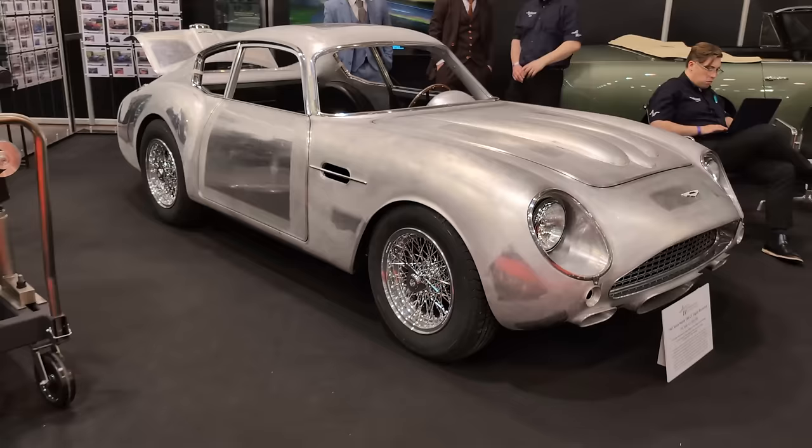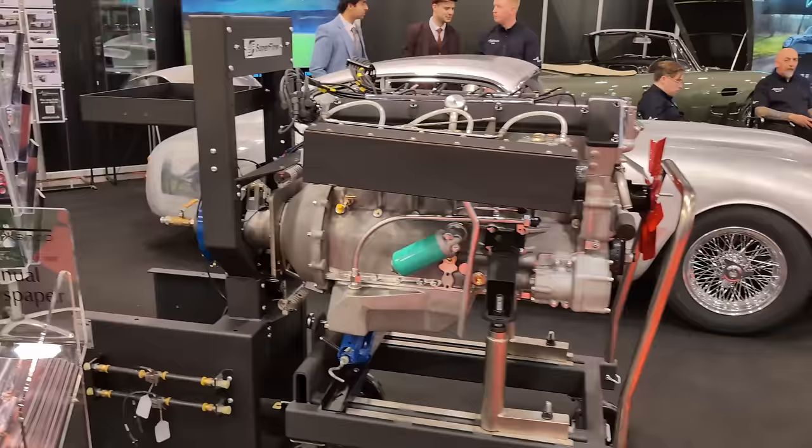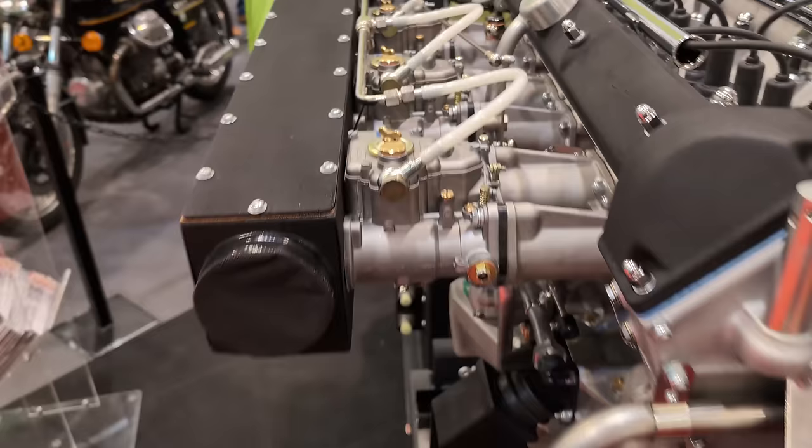Oh, got the engine here on the stand. That is a beautiful stand. I definitely want to copy this design for an E-Type stand. It's super flow and it's on a cart with wheels. This is the way to do it, everybody. You've got the mount there. The triple Webers with the airbox, that's DB4 GT specification. This is probably punched out to 4 liters or more.